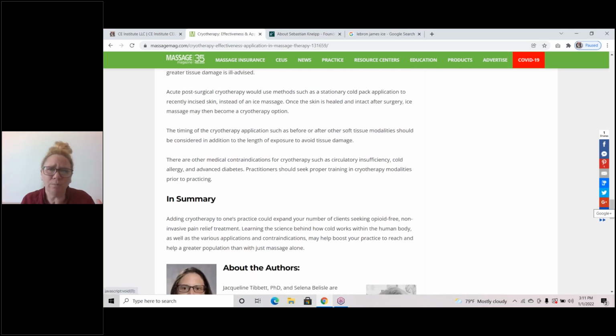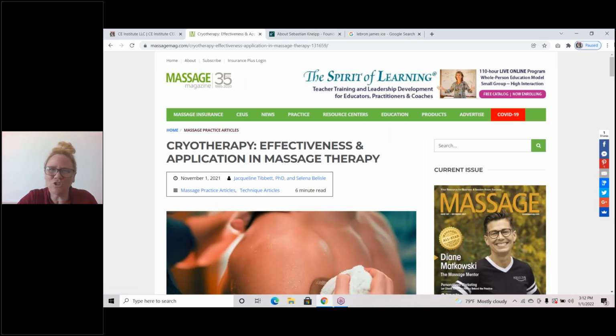We think that cryotherapy is a great application, but there are some contraindications for some clients with various medical conditions, such as circulatory insufficiency, cold allergy, advanced diabetes with neuropathy, and so forth. Make sure if you are going to practice cryotherapy modalities that, again, you get sufficient training in cryotherapy applications prior to practicing to ensure no harm and make sure that your treatment has an efficacious result.